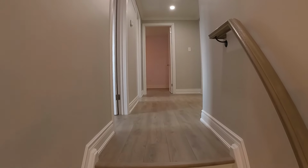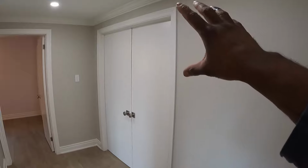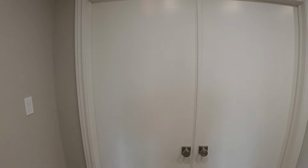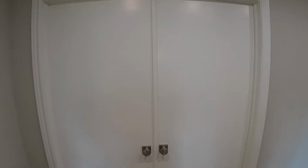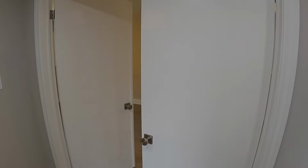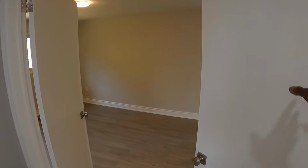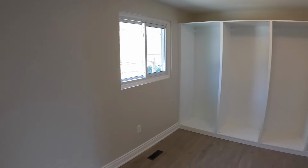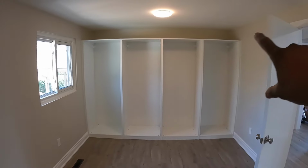Let's go up to the upstairs. So this space here, the master bedroom, it used to be two bedrooms here. This used to be the entrance for one bedroom and another entrance for the other bedroom. Removed it, created a big master door, a double door entrance, and created a big master bedroom. And on the far wall, we created a closet.